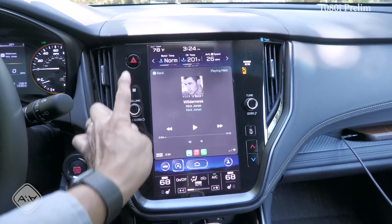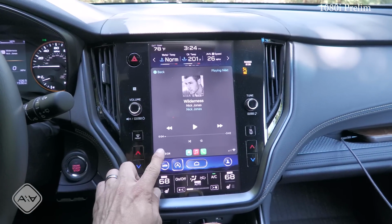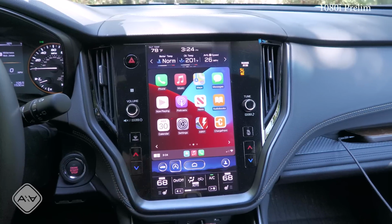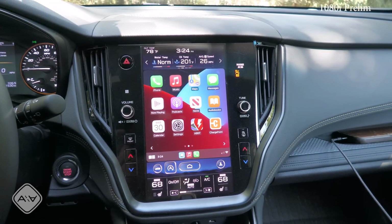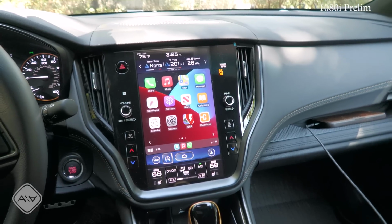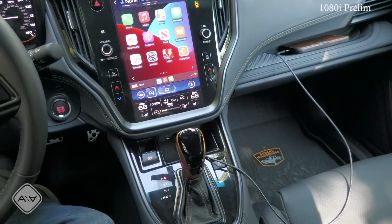You'll also notice that thanks to a software update, Apple CarPlay uses this entire screen. It's a really great look. It really gives you sort of an iPad-like experience. It's worth noting that CarPlay cannot operate in that particular format at the moment. That's expected at some point later in time.